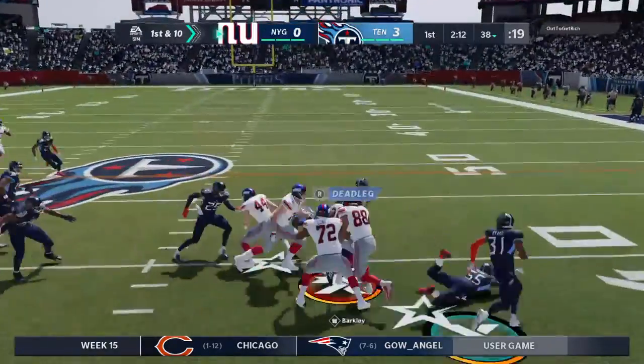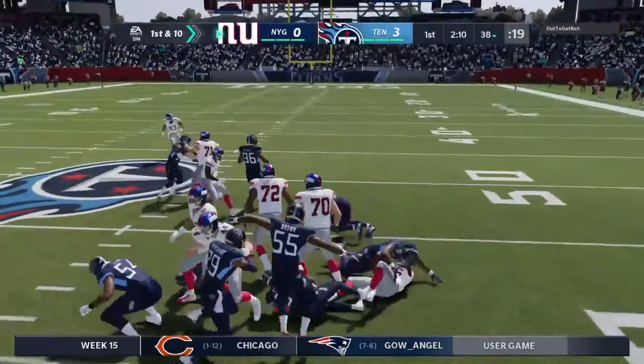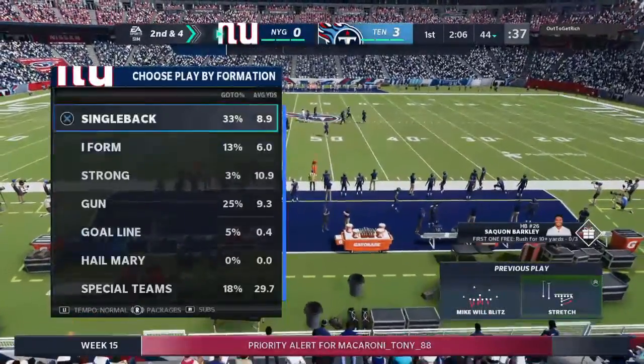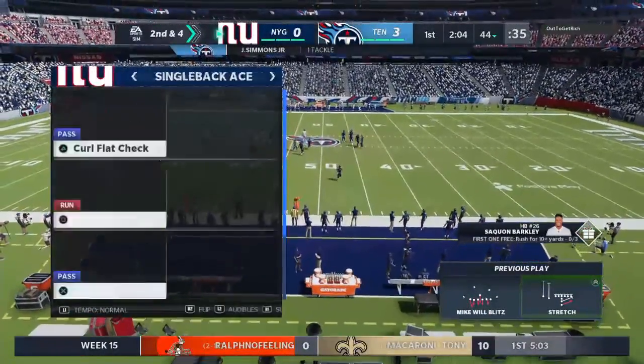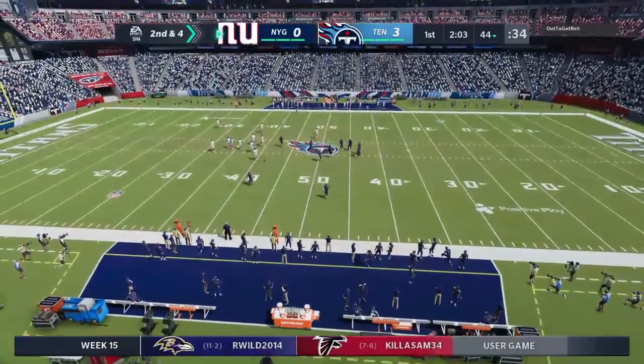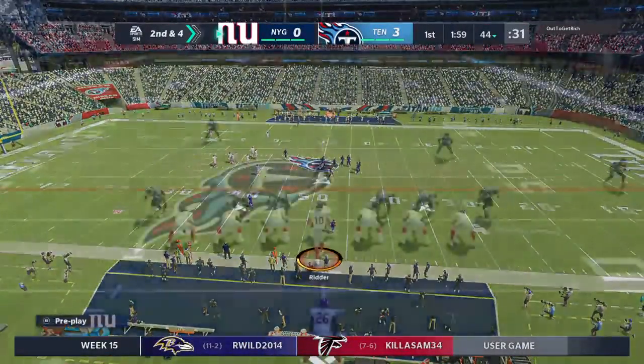Now Saquon Barkley, and that one goes for about 6 as he's taken down just shy of the 45. He was well over 100 yards last week. He told us this week, a little ambitious, said he wants to hit that 200 mark. We'll see. Makes sense, though, doesn't it?